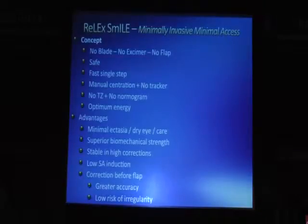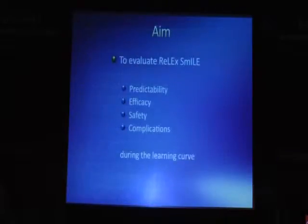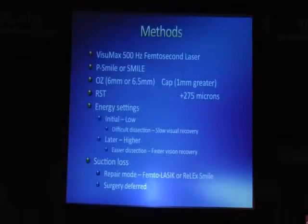Since the correction occurs before creating a flap, many of the variables are gone. You should have greater accuracy, and as the hydration of the bed does not change, there should be a very low risk of irregularity in the ablation. So we wanted to evaluate in this small study the predictability, efficacy and safety, and the complications during the learning curve. The VisuMax 500 Hz femtosecond laser was used, and these are eyes with either pseudo-smile or smile.